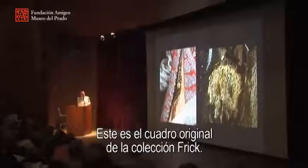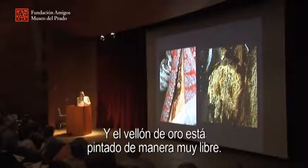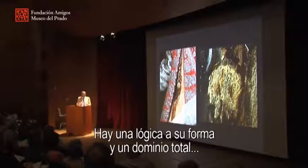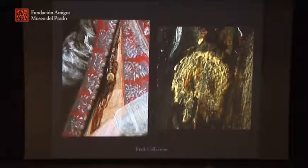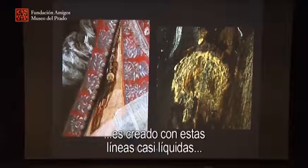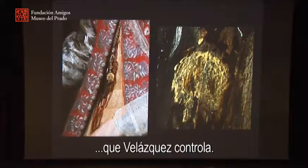This is the Frick collection, the original painting. And the actual fleece is painted so freely, and yet there is a logic to its form and a complete command of the materials. Look how the lacing that fastens together the jerkin is created with these almost liquid lines of brown paint that Velázquez controls.